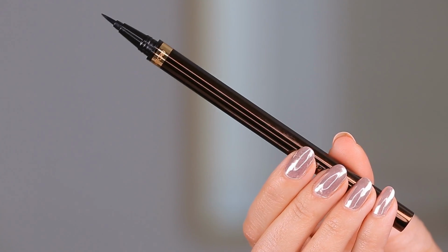Today we are going to be playing with two felt tip liners that are equally crazy in price. You guys know I adore my Tom Ford liner right here. And this is a new one that I have never tried out from Sisley. This is the So Intense eyeliner in deep black. This one is 70, this one is 56.